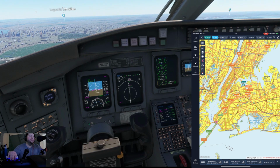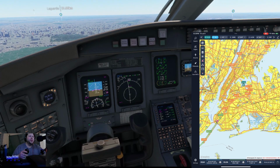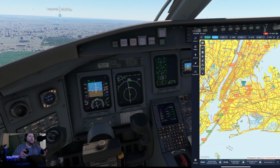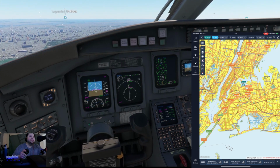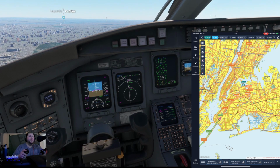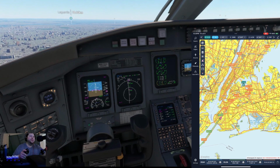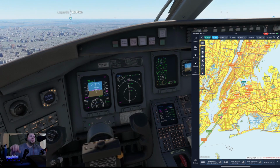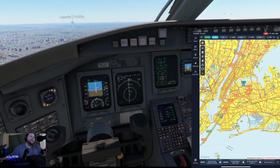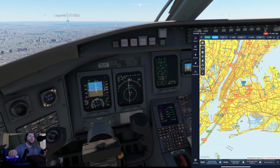Getting ready to come up on it. This is easy to do in heading mode, since I can do heading with my hat switch here. Right on line now with our approach according to Navigraph, as you can see on the screen. All right, let's put this down to like 1,000. Actually, 1,100 is where we're going.